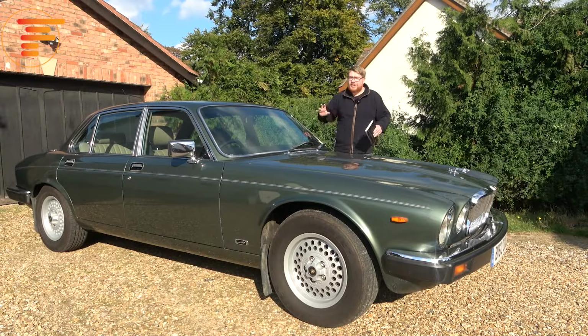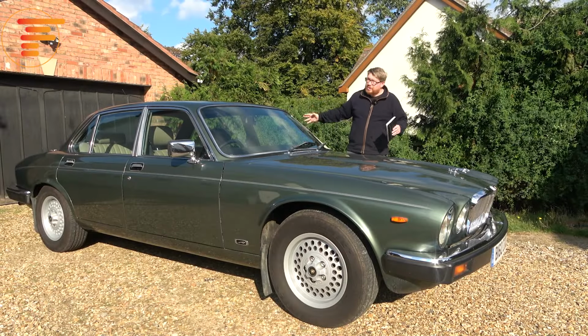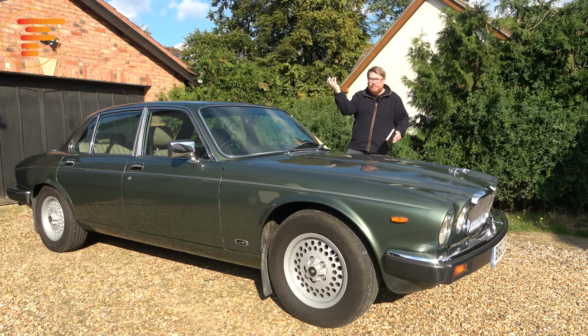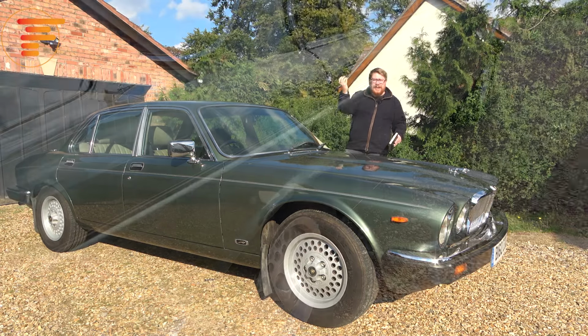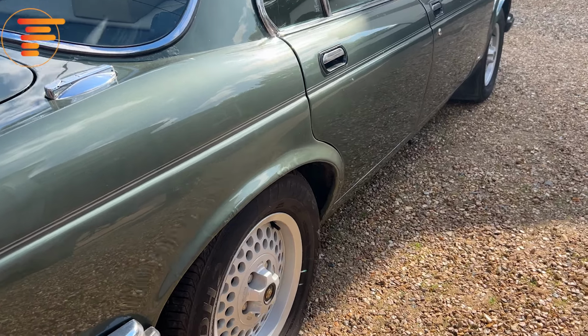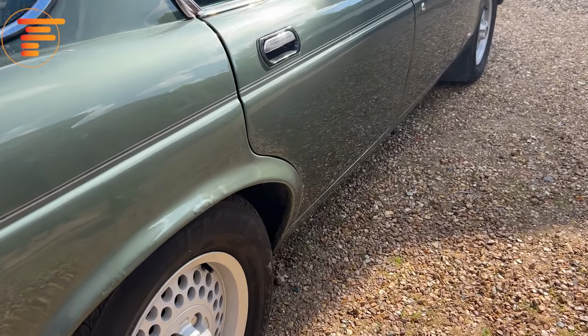The wheel arches, especially the rear arches, will rot out as well. Run your hands up and inside the rim. Feel for any blisters, any bubbling, any signs of filler. There'll be a nice clear line when you run your finger around the edge of the wheel arches.